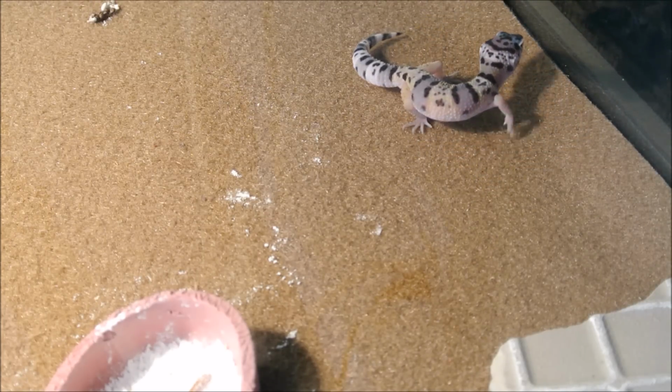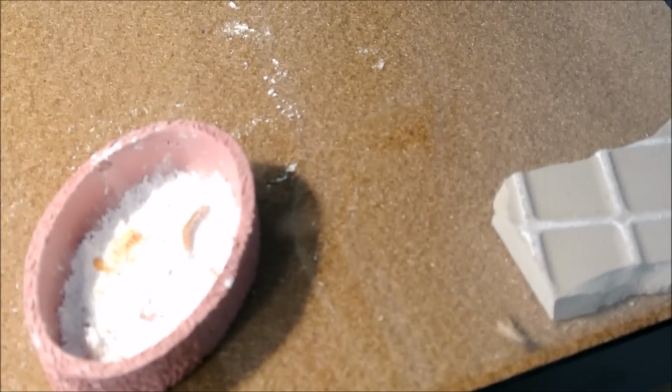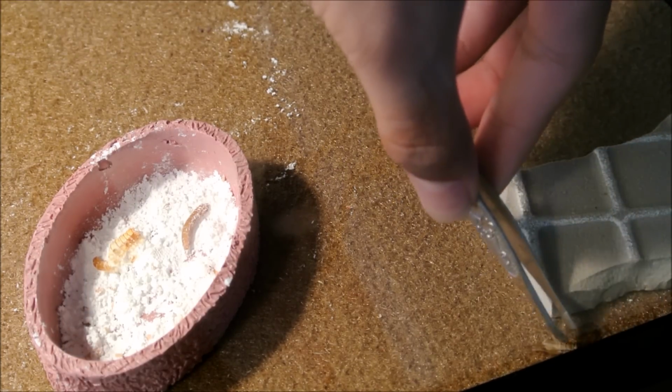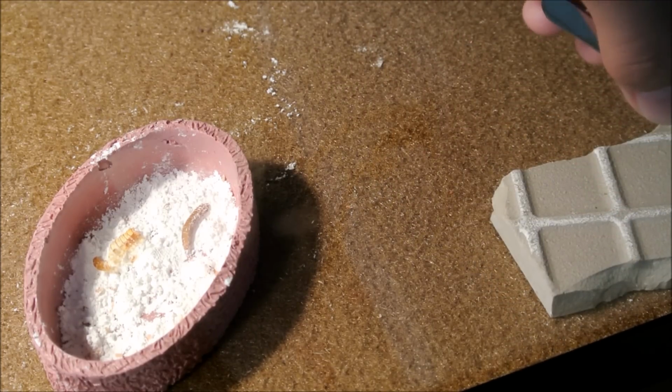Alright, there we go. I put the third one in. Oh, it's crawling around. Look, that's not good. I wanted to get under the carpet, or else it would be hard to remove. So, I'll just get my tweezers, and see if I can maybe hand feed it to the leopard gecko. Oh, that's not good. Oh, it's under the carpet. Okay, there we go, I got it.